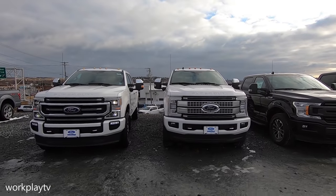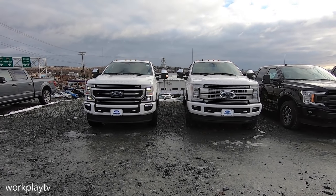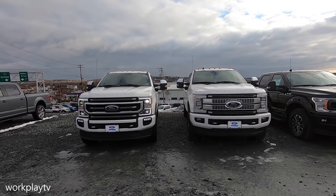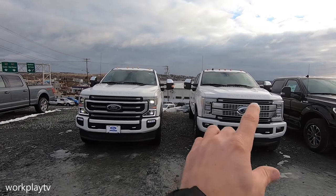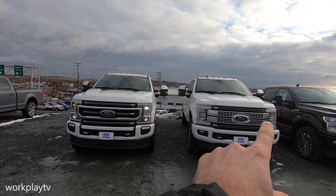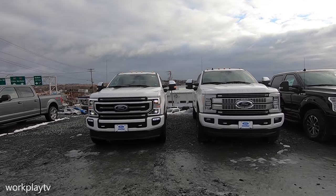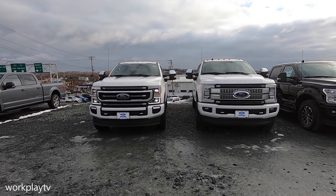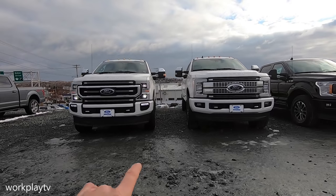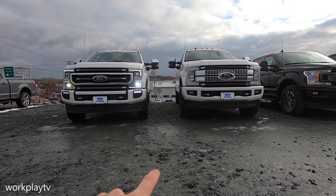Okay guys, so here they are parked side by side. Obviously right away you can see the difference in the grills. I do honestly believe the color is slightly different. I think this one is a little more of a flat white. This one has a little more of a gloss to it. I do think there is a small difference in the color. I'm not sure if the camera is picking that up. You can definitely notice a difference in the air dams. This one is certainly lower than this one.